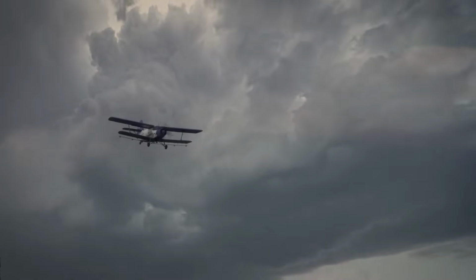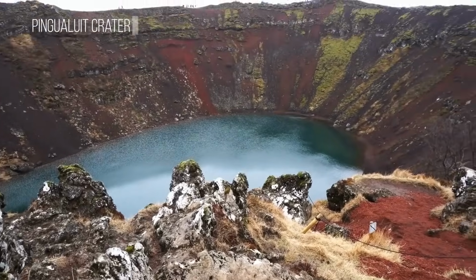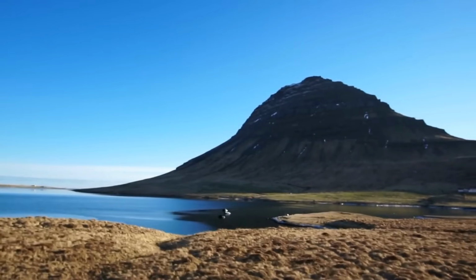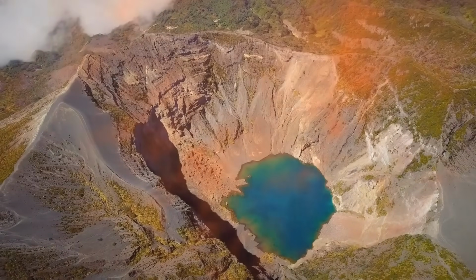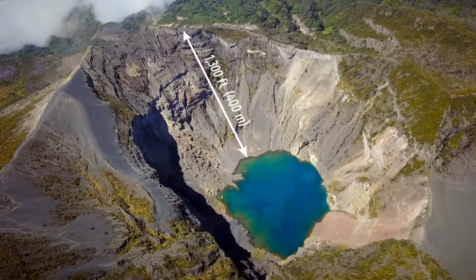Flying over Quebec, Canada, he spotted a large, perfectly circular basin. That is how the Pingualuit crater was discovered. Around 1.4 million years ago, a meteorite hit this spot, creating this small but deep impact crater. It has a diameter of 2 miles and a depth of 1,300 feet.